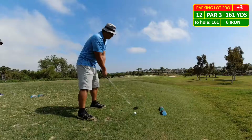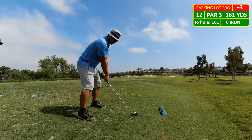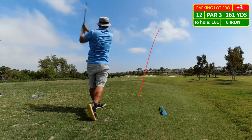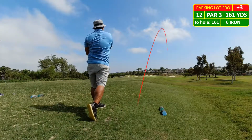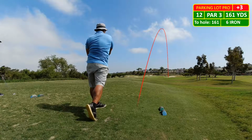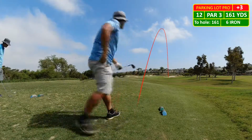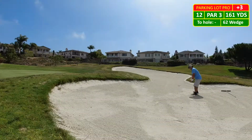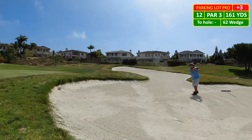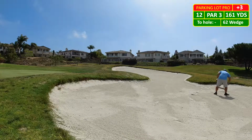So yeah, I flare this one. You'll see my swing. It wasn't a really good swing. Didn't really stay down on it. Just kind of tugged it and then opened the club face so it went to the right bunker. And then it was a long bunker, so I was in the right end, so I grabbed the wrong club. I was supposed to hit my 56, but I brought my 62, just hit a little too behind it, so it was a little short.